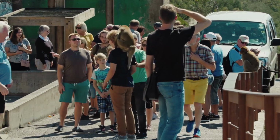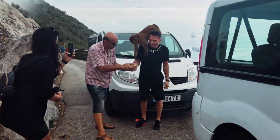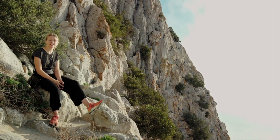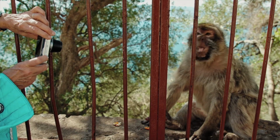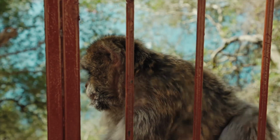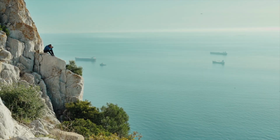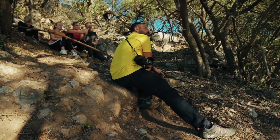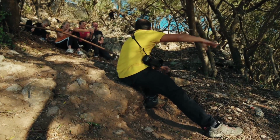The macaques here are even trained to do tricks to impress tourists. Many tourists and locals might not be aware of the ways they could be impacting the macaques. I spoke to Brian Gamilla, a primatologist and tour guide at the Nature Reserve. He runs private educational macaque outings and observes these monkeys on a regular basis.